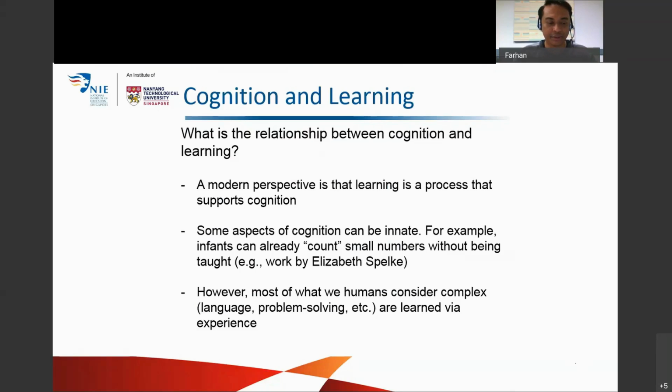However, most of what we humans consider complex cognition, such as language, problem solving, and so on, is learned via experience. For example, we become better at doing complex mathematics or writing as we learn more from experience over many years, sometimes decades. So to summarize, there can be distinctions between cognition and learning. In many cases, studying cognition means that we're studying the end result of a learning process taking place over many years, sometimes over decades.